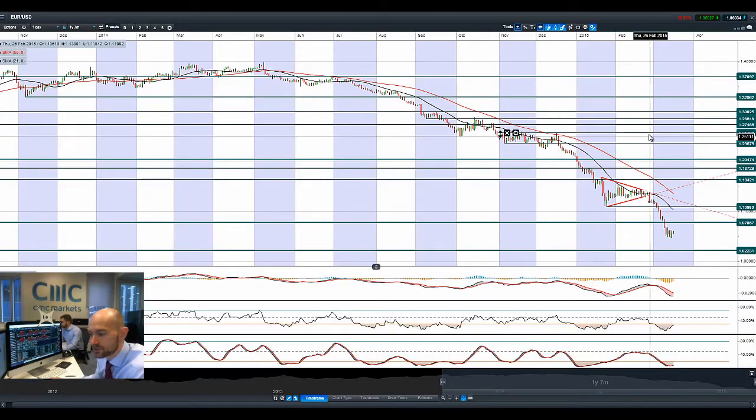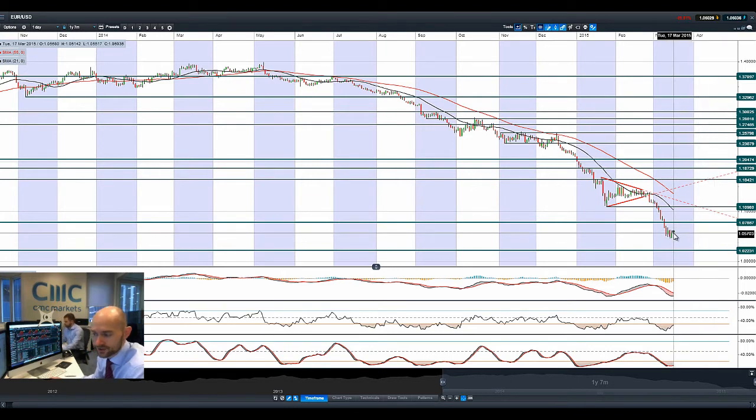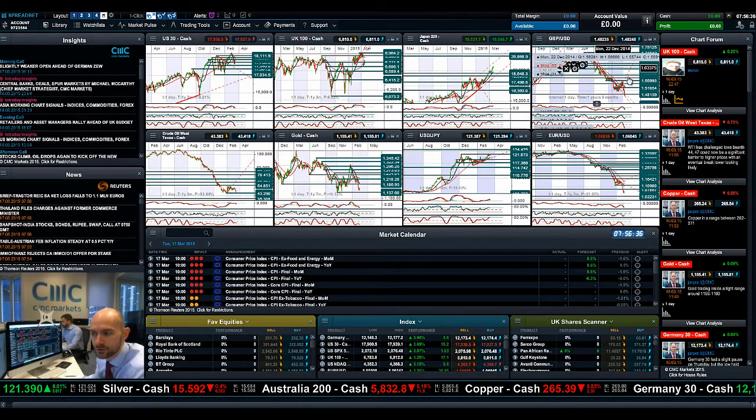So let's finish up with euro dollar. Euro dollar positive day yesterday, positive again today. Still in the middle of two ranges. There's really not much to talk about in that regard. There isn't any specific momentum in any one direction or the other. We have seen a little bit of a reversal of the US dollar.